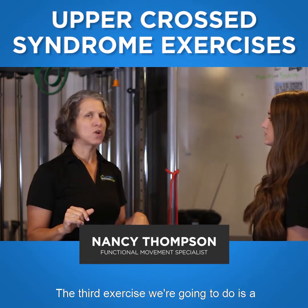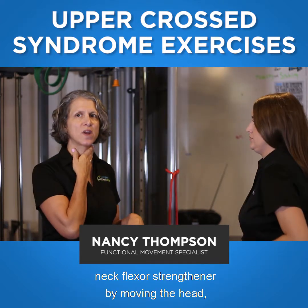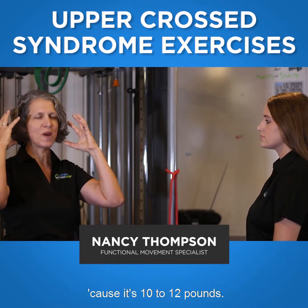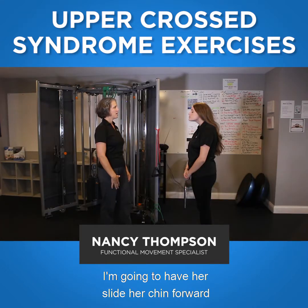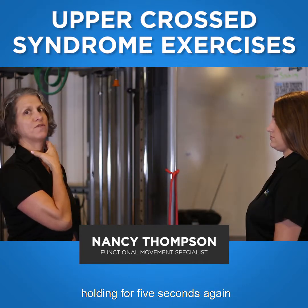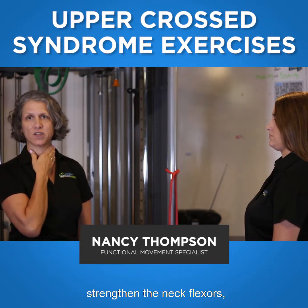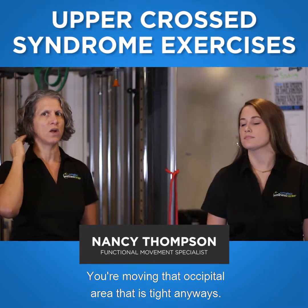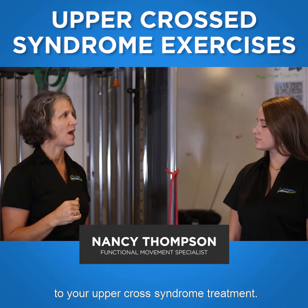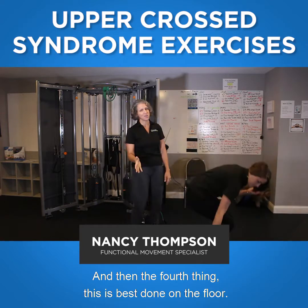The third exercise we're going to do is a neck flexor strengthener by moving the head, which is a great form of resistance because it's 10 to 12 pounds. I'm going to have her slide her chin forward and then pull back to retract the chin and stay in that retracted position, holding for 5 seconds again, and then doing that 10 times should help strengthen the neck flexors, but also it's going to feel good. You're moving that occipital area that is tight anyway, so that's really a nice thing to add to your upper cross syndrome treatment.